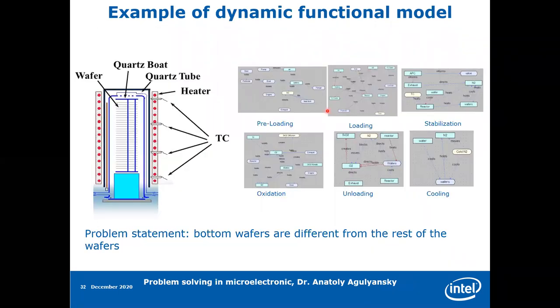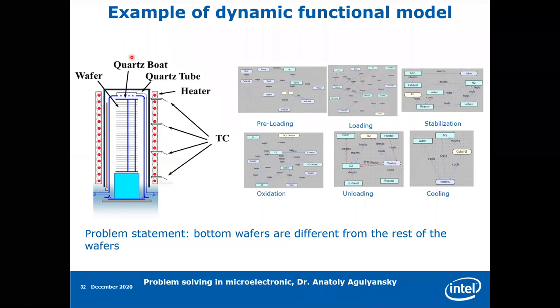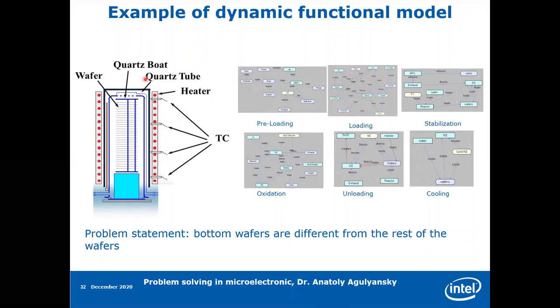There is also dynamic functional modeling. For instance, there is a huge furnace, and we perform, for instance, oxidation of silicon wafers. The furnace is built of three parts, of three zones. There are thermocouples, and there is a problem. Bottom wafers are different. The thickness variation is high on bottom wafers. We should understand why.